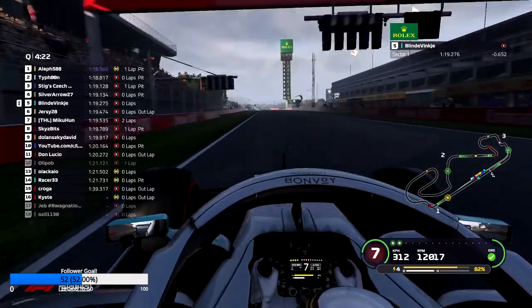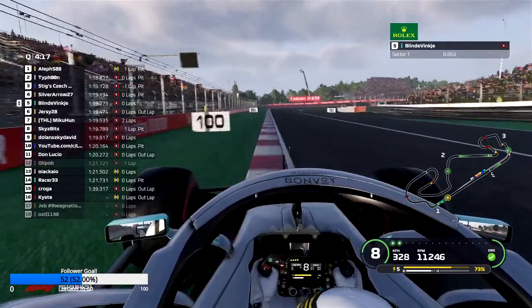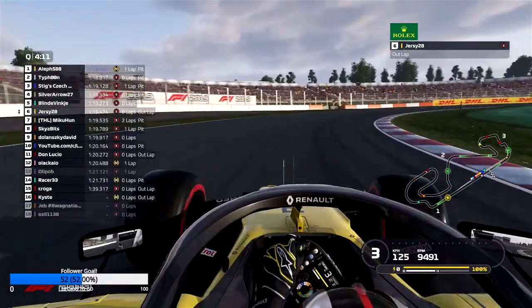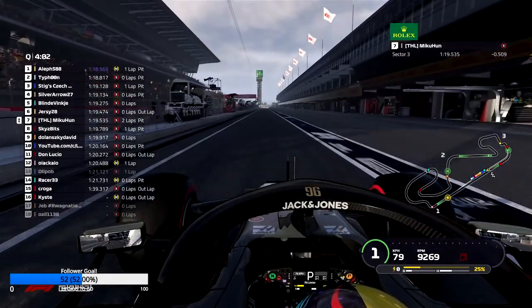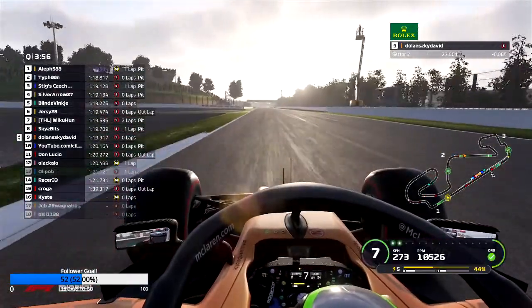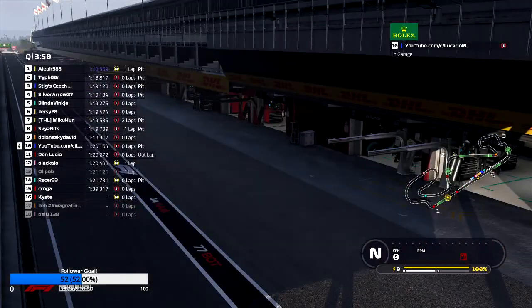It is Blind in the Mercedes currently out on a flyer. He is currently sitting fifth in qualifying with a 119.2. Jersey in the other Renault looking to catch his teammate on pole, running a 119.4. Looks like he's currently on an outlap. We'll hopefully see him move up in the grid. The Haas of Mika Hoon currently seventh with a 119.5. And Skybits in 8th with a 119.7 in that Alfa Romeo. Delansky currently sitting in 9th with a 119.9 in that McLaren, with Lucario in P10 with a 120.6. And that rounds off your top 10 drivers here so far in qualifying in Barcelona.